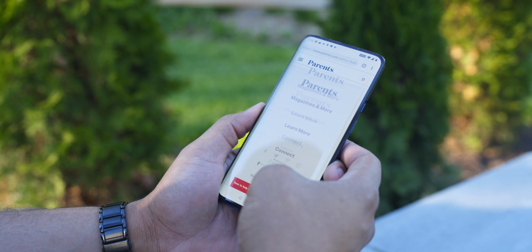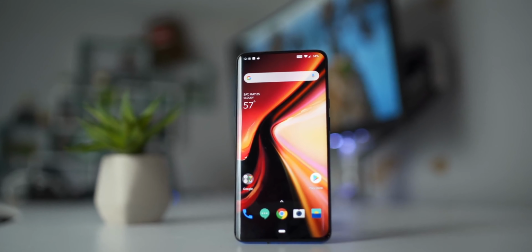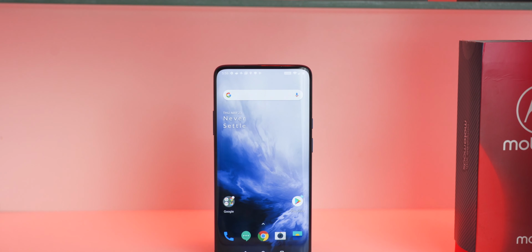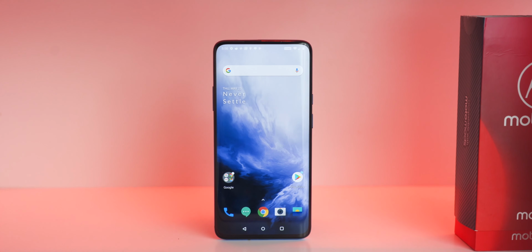I would say this screen ruined a lot of other phones for me, because when I go back to 60 Hertz, there is a definite difference and the phone feels a little bit laggy now when you're not on 90 Hertz. Now, speaking of screen, the screen covers the whole front of the phone, and this is the whole thing.